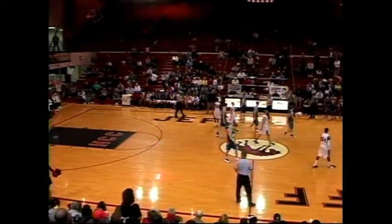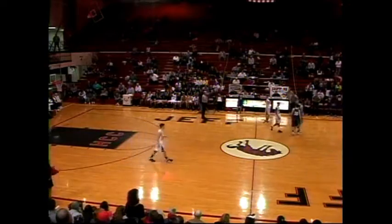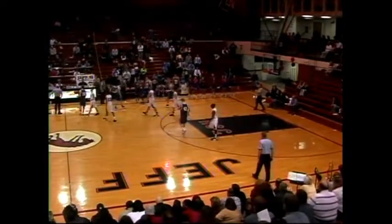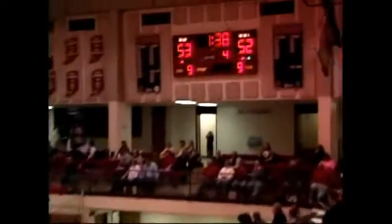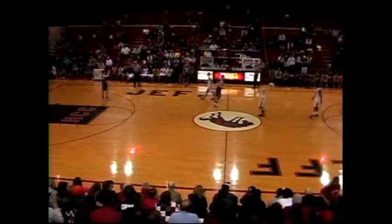As he ran into Dather, Dather took, I think, he could win an Academy Award, though, with the flop that Dather took there. Definitely. Wow. But credit Dather. He did the acting job, and they called the charge on Berry. Was that Berry's fourth personal foul? No, it's only his third. I think they qualify.